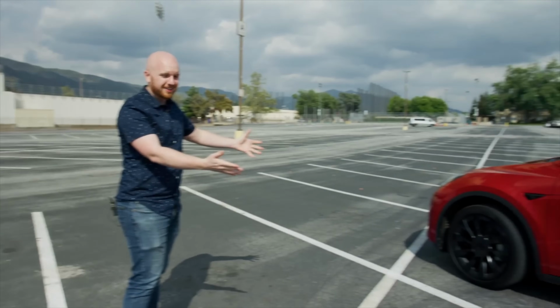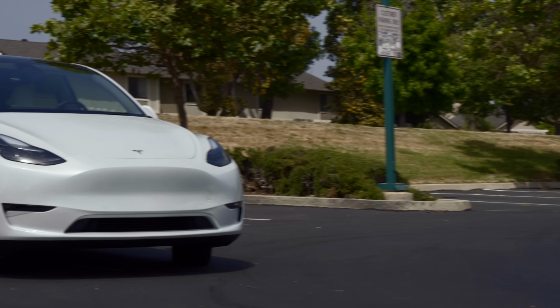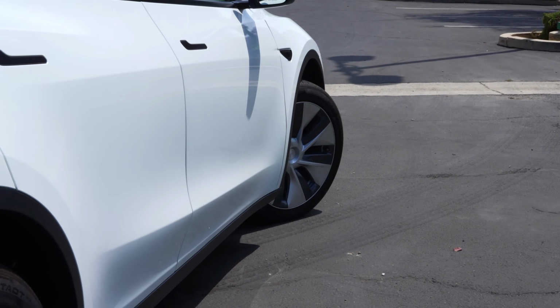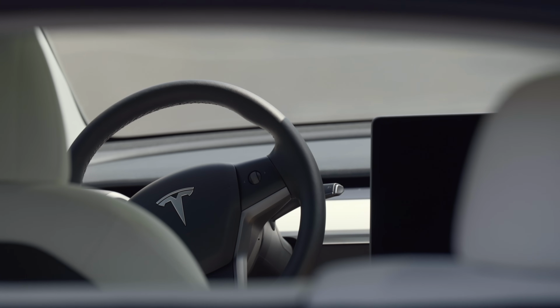I have been driving the Model Y since it first launched in 2020, and today I'm going to review my 2022 Model Y after 2 years of ownership. I'm approaching 20,000 miles on this car, and I'll detail everything about this car, along with getting into the good and the bad in my experience. So let's get into it.